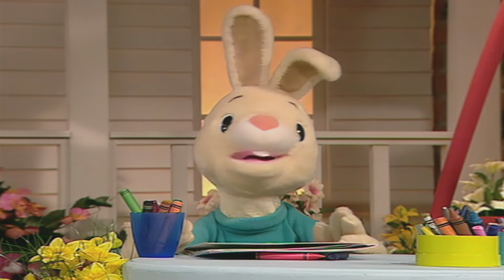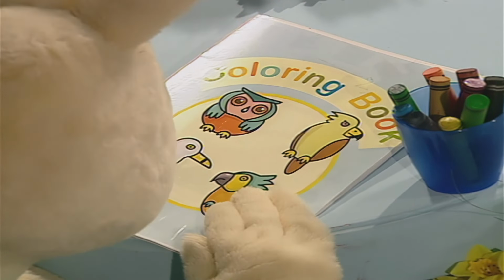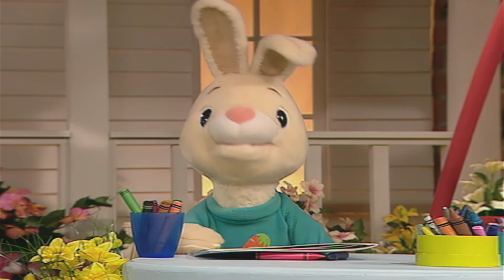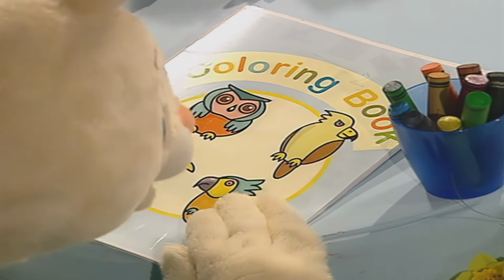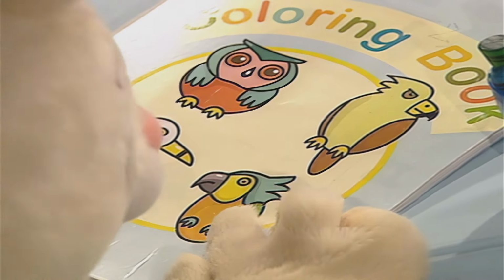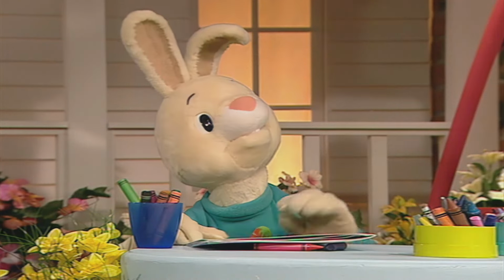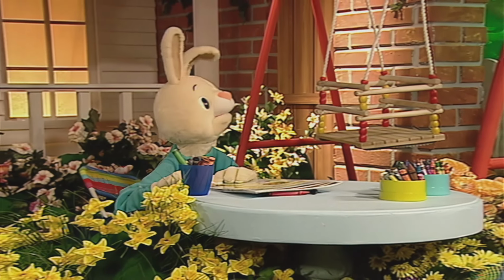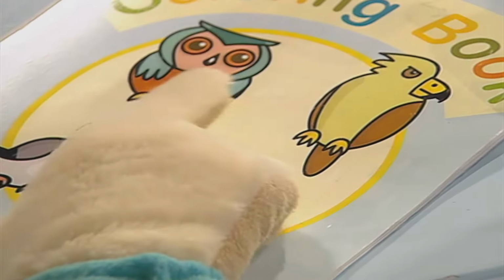Everybody, what a great day. Oh, look. A book to colour in. Let's look. What's that? Are those birds? Hello? Hey, birds! Look! Pictures of birds!